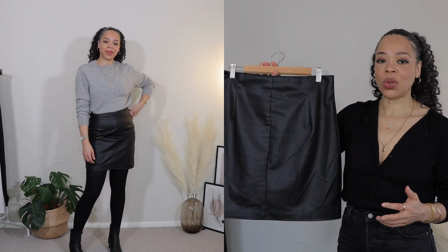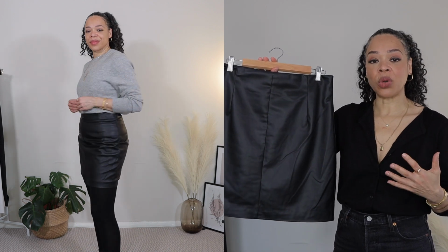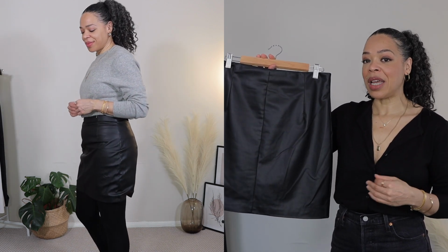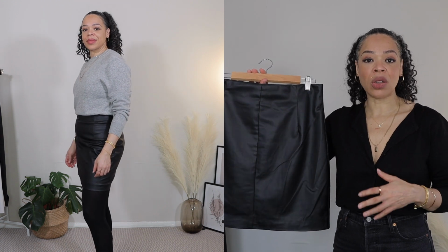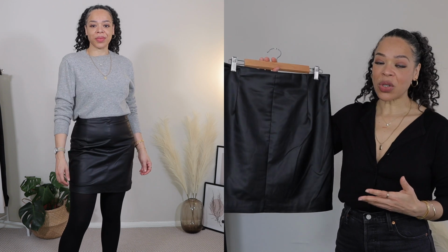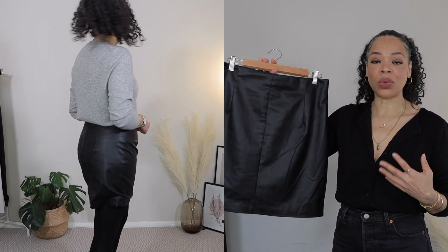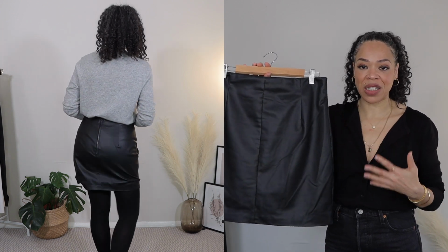Now, I styled it with a sweater, like a cashmere sweater, and a pair of ankle booties. I feel like that would be the perfect way for me to style this on a casual day. You could wear this to the office. I could also style it up with some high heels or a blouse, and it would look really nice. It would kind of elevate the skirt itself.